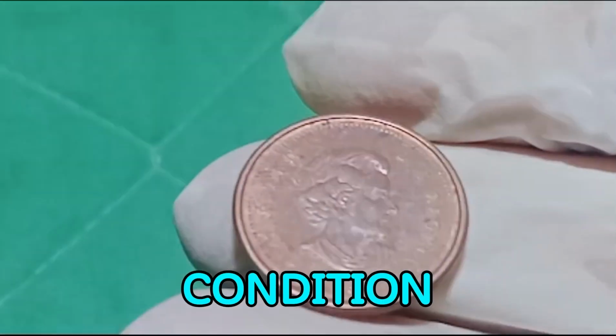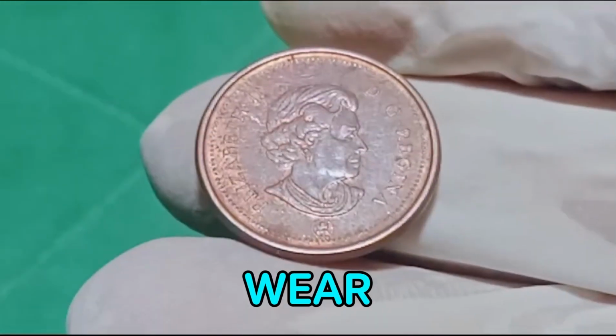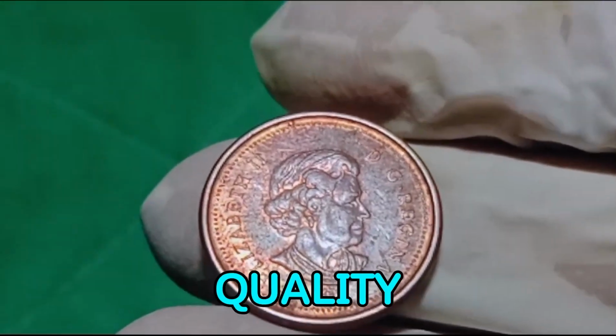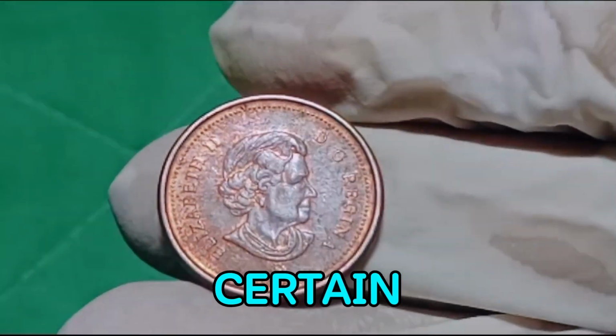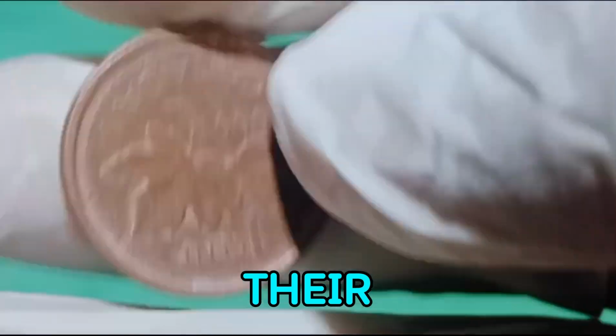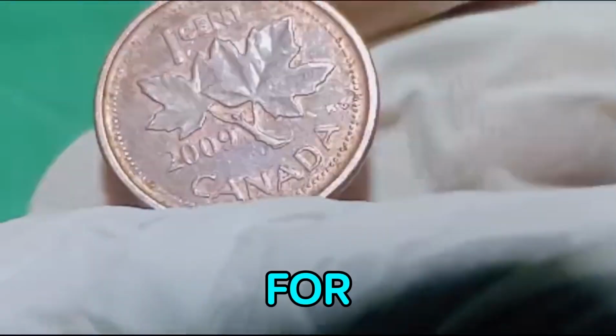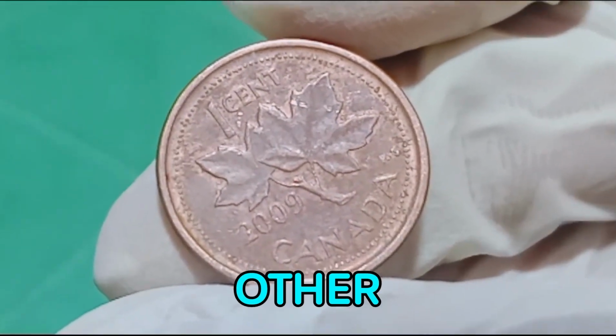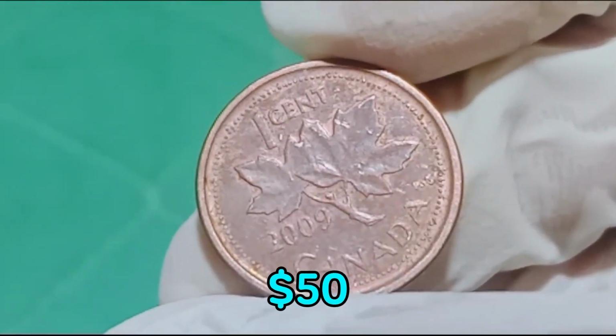Coins that are in mint condition, showing no signs of wear and tear, can be worth anywhere from $1 to $5 depending on the quality and demand. Certain 2009 pennies may have minting errors or other unique features that increase their value significantly. For instance, coins with double dies, off-center strikes, or other imperfections can be worth up to $50 or more.